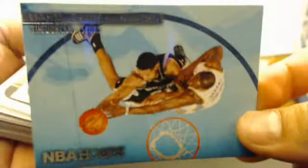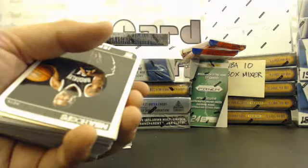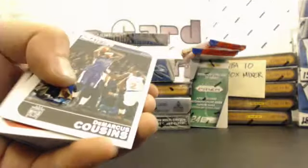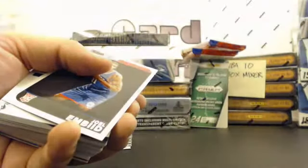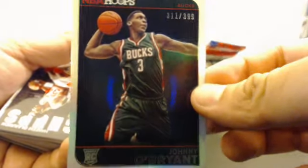We got a Lights, Camera, Action for Tim Duncan and the Spurs. That's an insert. Corey Brewer, parallel. Out of 2014, Road to the Finals, LaMarcus Aldridge for the Trailblazers. 900 out of 2014. Bruno Caboclo, parallel. Got a Lights, Camera, Action, Pau Gasol. Marvin Williams for the Hornets. Tony Parker, Courtside. Joel Embiid rookie card. Got a parallel of Johnny O'Brien, 311 out of 399. Johnny O'Brien. That's a Bucks rookie card.